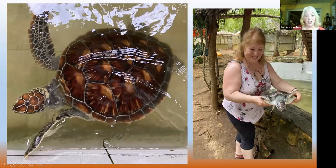There I am at the turtle place. It was so cool picking them up. They're flapping at you and everything, but it was awesome seeing them. And there were a lot of young ones in the tank. That's a hawkbill turtle.